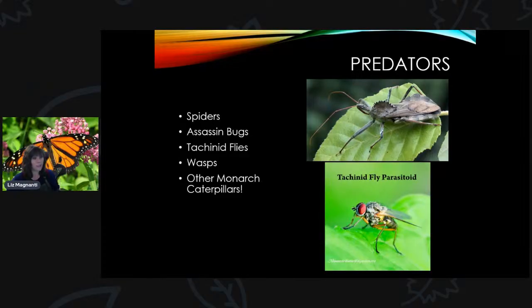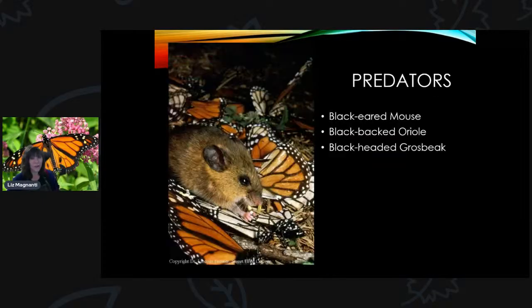But another predator of the monarch butterfly is even other monarch caterpillars. When those eggs are laid on the milkweed, or even when the caterpillars first hatch, they're very, very small. So if there are much, much larger monarch caterpillars on the milkweed chomping along, sometimes they'll chomp right through the egg or the small caterpillar. So that does happen.